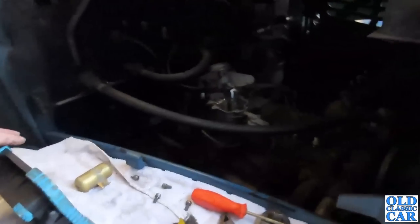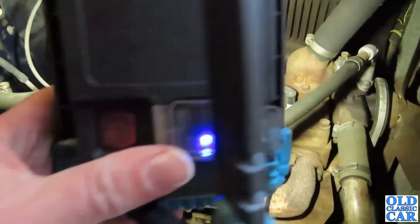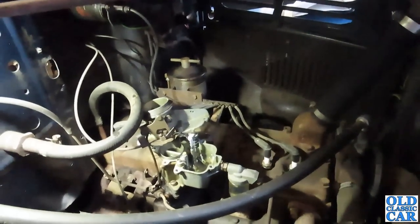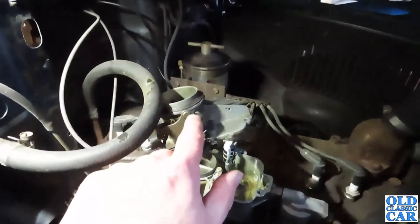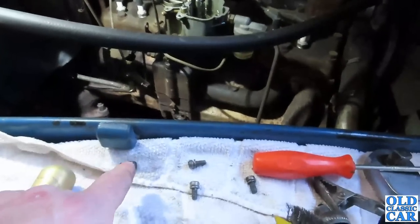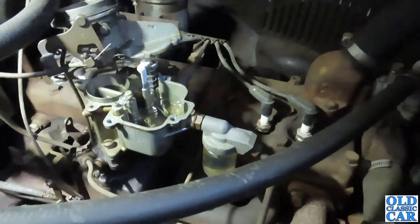So I'm in disassemble mode with the old carburetor. It's a Carter carburetor on these half-ton Dodges. And it's a downdraft. It's an updraft on Big Dodge over there, but this is a different setup entirely. So what I've done is I've removed the top, the lid of the carburetor. That's only held on with these four screws, and I'm having a bit of a peer inside.